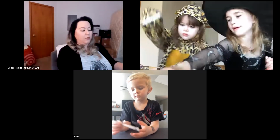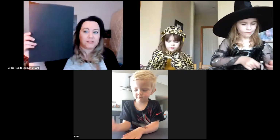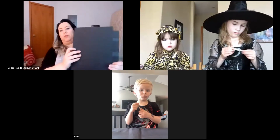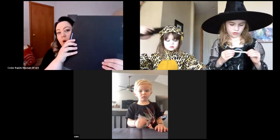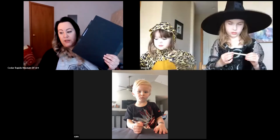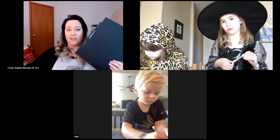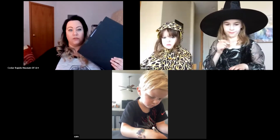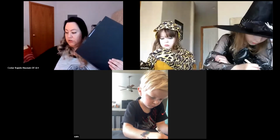So what I thought we'd start with, since we have black paper, that works great for nighttime, right? Just like in our book, everything was dark in the background. I'm going to put it against the book so I have something hard. So we're going to add a great big moon, just like in the book. So I have a couple of different ways you could do this. This is my crayon, and I'm going to show you how to do a crayon version and a chalk version. So you can try both of them at home if you want to.